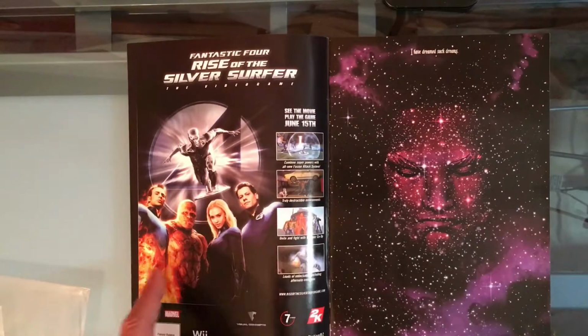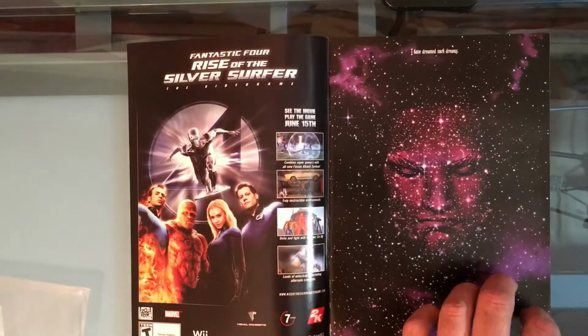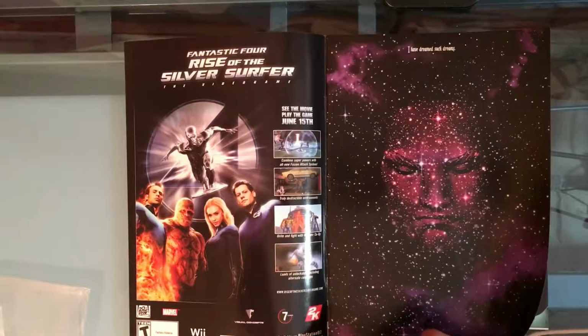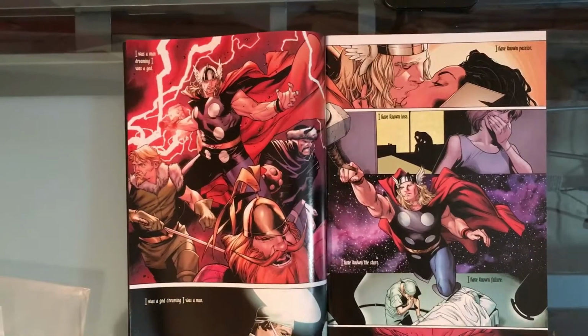So here we see the Fantastic Four from the movie. This was probably The Rise of the Silver Surfer. So now we know when this came out. That was like, what, 2004, 2005? 2007. Oh, that's interesting. Okay, so yeah.